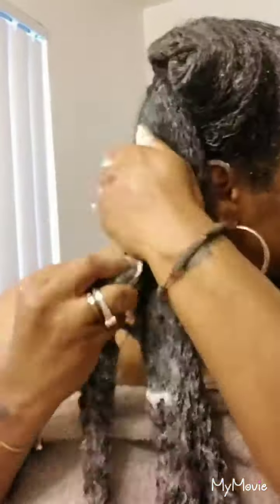Okay, y'all, I just had to get out of the shower so I can show you guys what this cleansing conditioner did. Now, I put this on my hair, and it started to lather almost like a shampoo, but it's so thick in its consistency and rich. I mean, it really just got on my hair and I could feel my hair's definition. I could just feel my waves, y'all. I could just feel my waves.